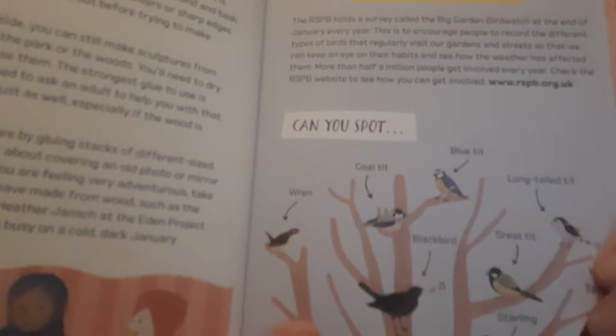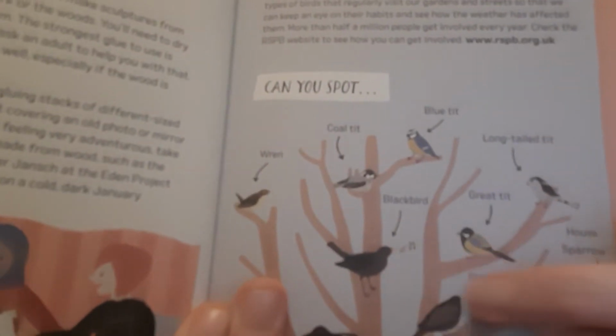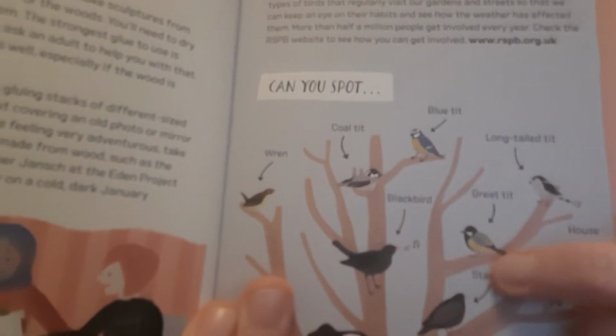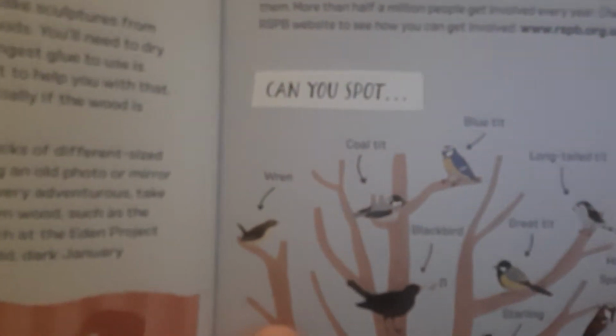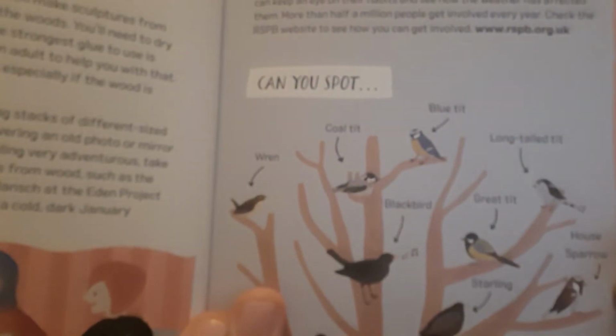Not to be confused with his friend over here, the great tit, because the great tit's also got a yellow chest. Can you see? They've both got yellow chests. But the blue tit has a blue cap and the great tit has a black cap. And here's something I learned. I don't think I've really seen a great tit in our garden before. And for me, I thought they were bigger birds, but they're not. They're really teeny little fellas, the great tits.